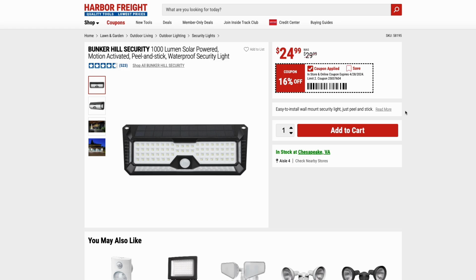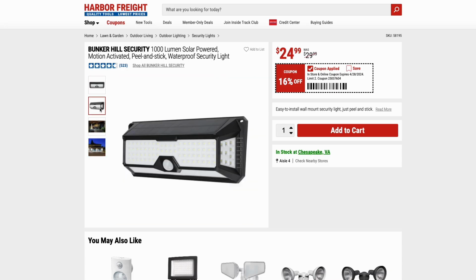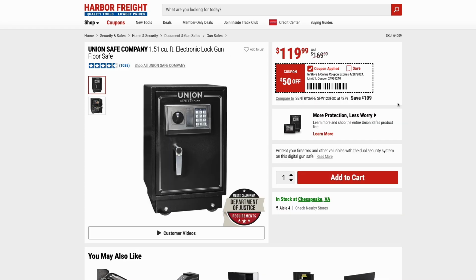These security lights are really bright. They're 1,000 lumens. They're solar powered. You peel and stick them anywhere. It's waterproof. So this would be great to put on a shed or maybe by your outdoor trash cans. But these are $25 right now. You can pick up a safe. This has a 1.5 cubic foot capacity, has an electronic lock on it, and it's $120, $50 off right now.